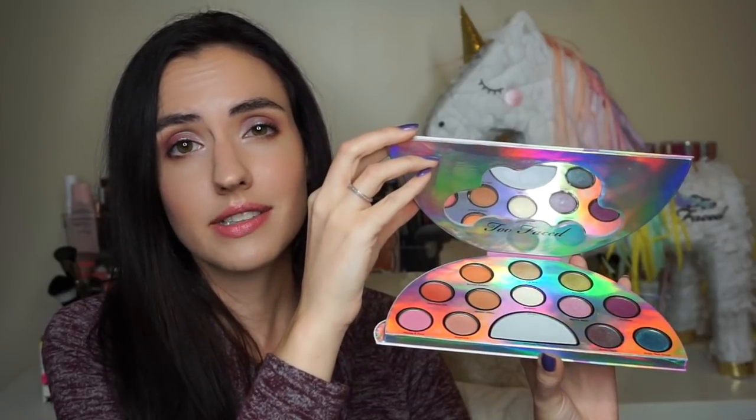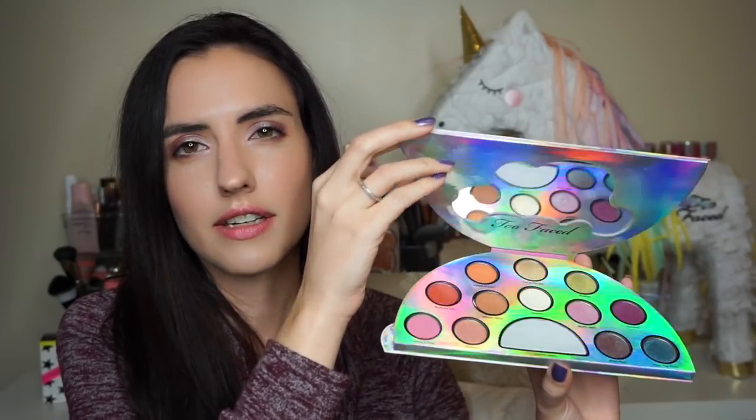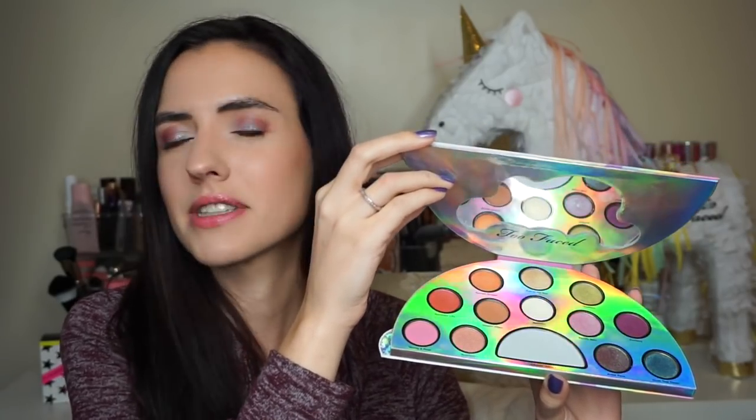There is a mirror inside. It's not the world's most functional mirror. I could kind of take it or leave it just because it's this weird shape. It's not very big. And the top folds over, which I find actually very useful for using it, but not for using the mirror. It comes in this super pretty box, which now I will never be able to throw away. The shades are pictured on the back, and this one retails for $42.